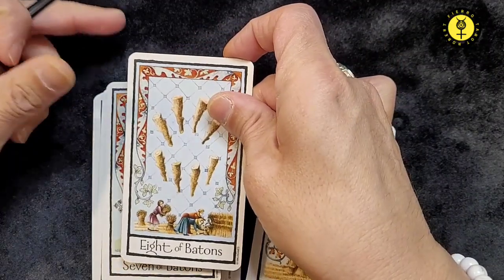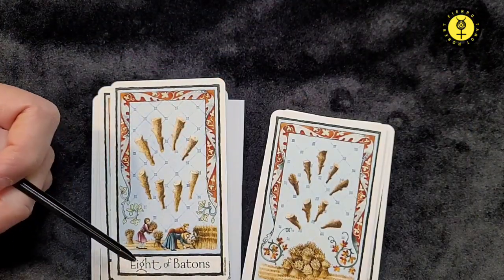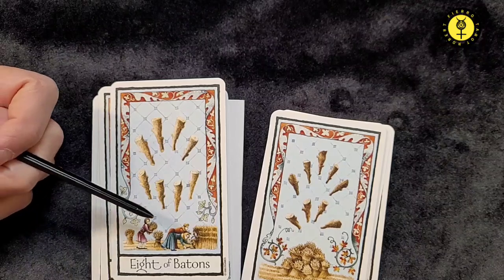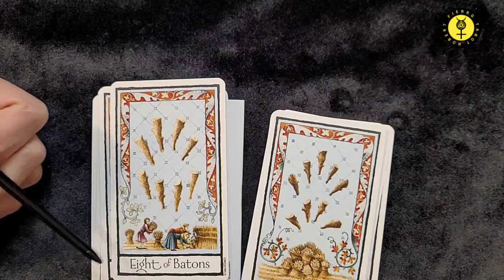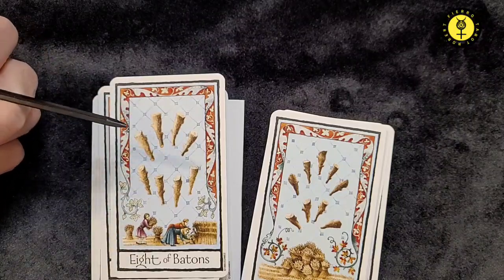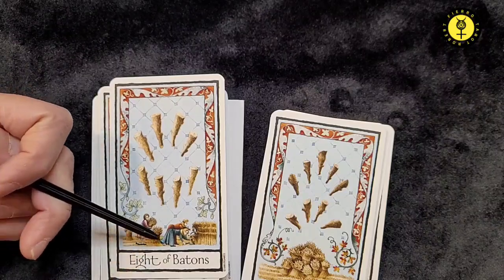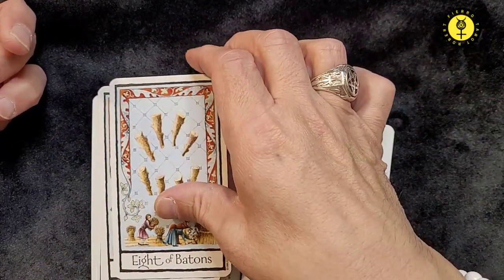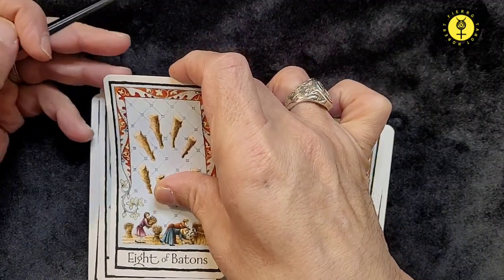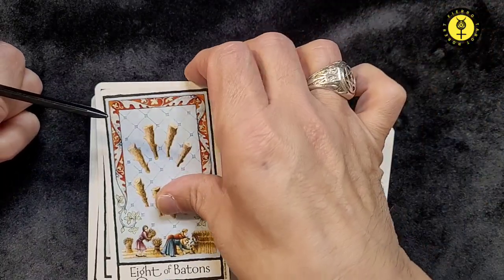The Eight of Wands. Now, the thing I read into this usually, excuse me, is communication. But Ace is checking out her ass. Things happening swiftly. I guess when you've got all these people to help you, things happen swiftly.